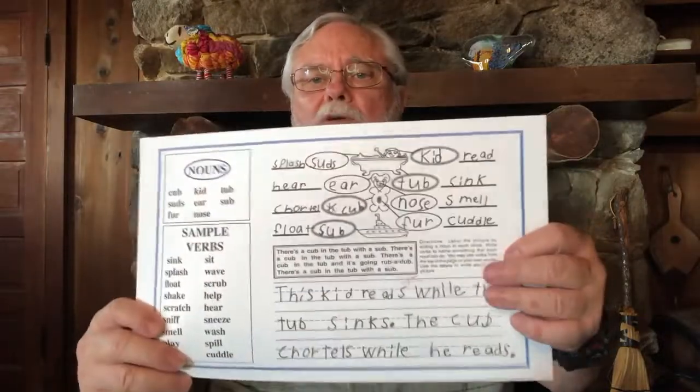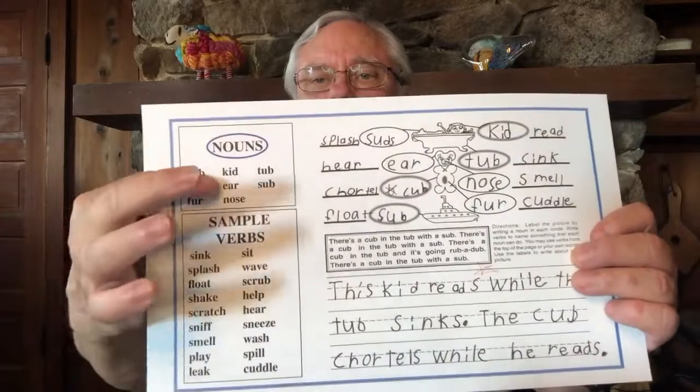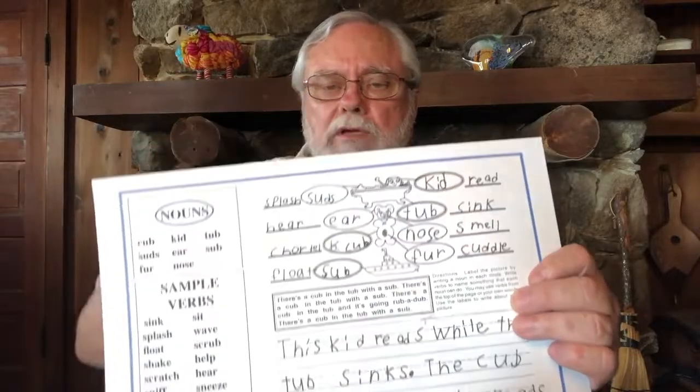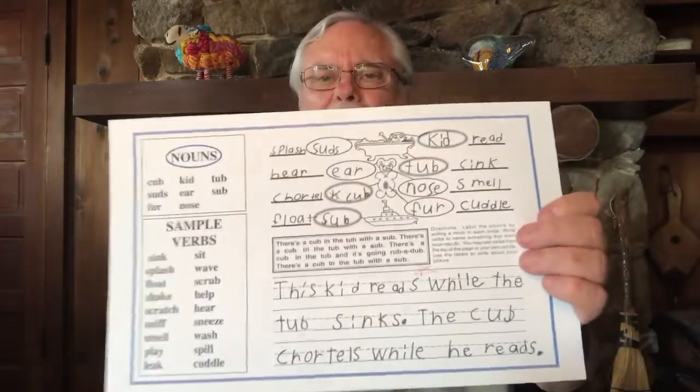And then here's a page from either the beginning or advanced workbook where once again, I've set it up. I provided nouns here and I provided verbs here, and the children chose the words to complete their labeling. Then they went down to the bottom and wrote a sentence. And this child wrote, "This kid reads while the tub sinks. The cub chortles while he reads." Well, how do they come up with a word like chortles? It was in one of the books I read to them that we charted.